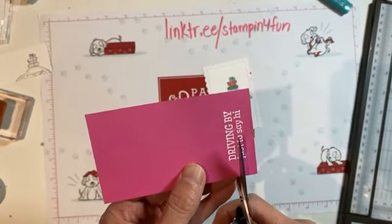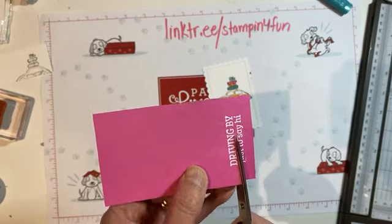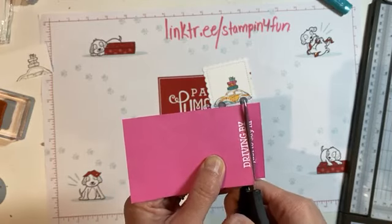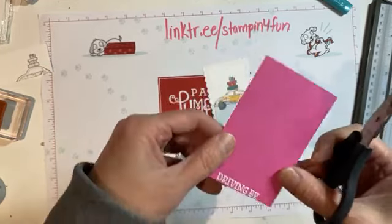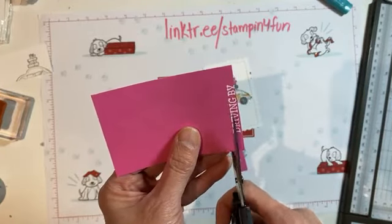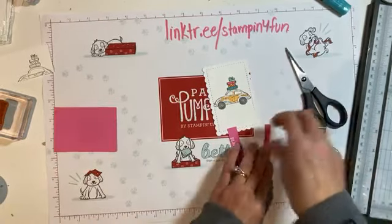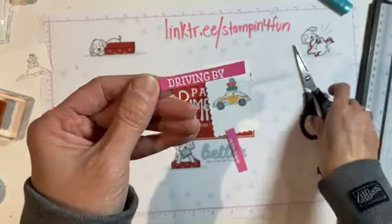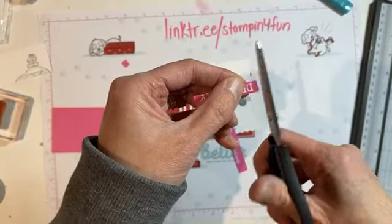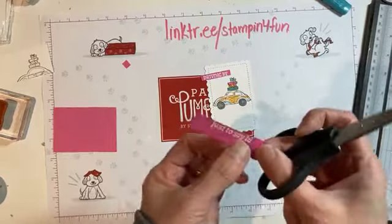So again, our wonderful paper snips are going to come to the rescue. And I am going to just do a little snip. And I guess I could have used my trimmer. Maybe I should have made it straighter. Okay, so we've got driving by just to say hi.